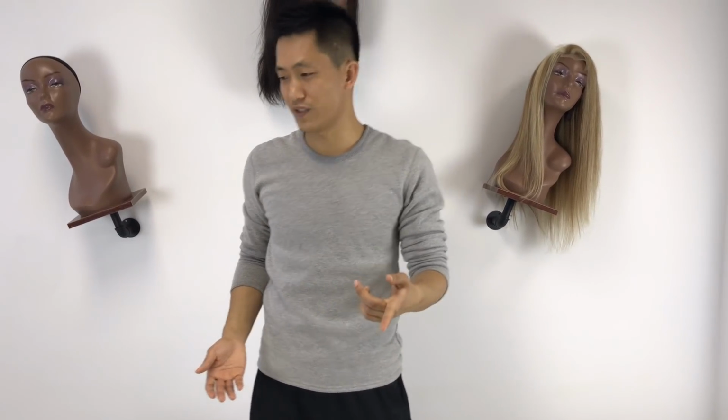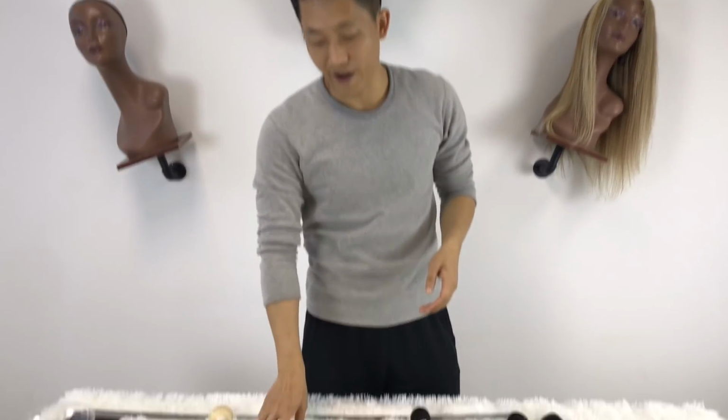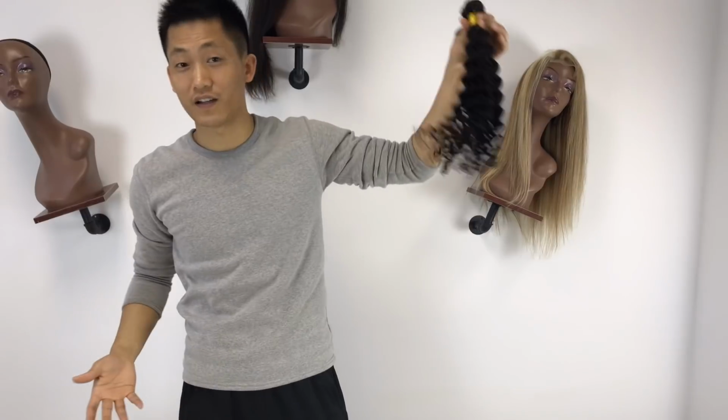But hey, you can pretend that you don't know the hair business. You can ask other vendors, hey, is your hair raw hair? They will say, yes, our hair is raw hair. And you can pick one curl bundle or whatever curly hair, and ask them, hey, is this your raw hair? They say, oh yes, this is our raw hair.